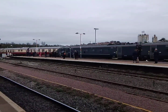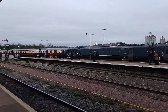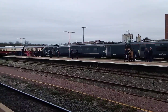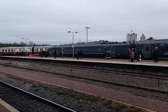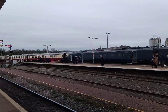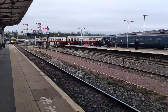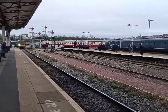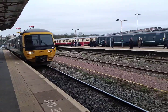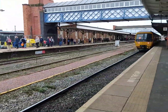Well, from Worcester Foregate Street to Stratford-upon-Avon. Right, so he's going out now. Was that another 172? Oh no, it was him again. Hello again. He's back. Is it this one again? 166 220 again. Another Bristol Temple Meads service. Anyway, that one's going down there, and so's that one.